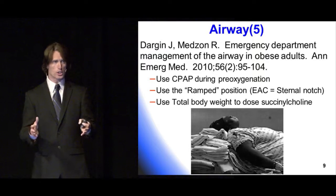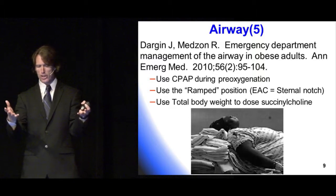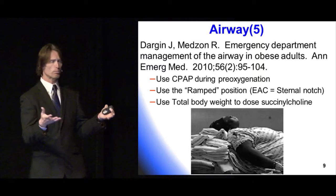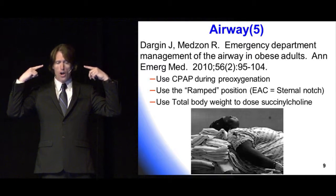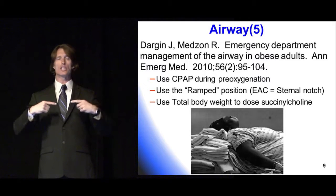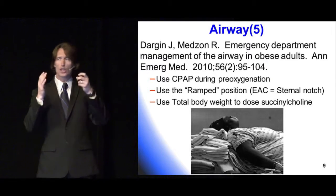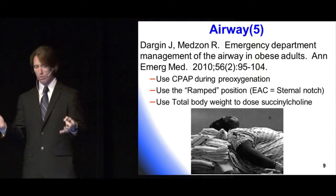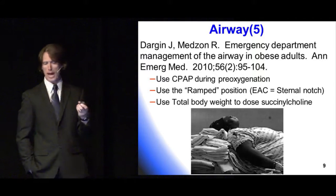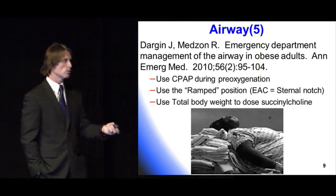Use the ramped position. What that means is you are putting a bunch under their head and their shoulders, towels, pillows, whatever you need to make sure that the external auditory canals are basically at the same level as the sternal notch. And that's a good piece of information in these patients because they're just built differently and they are difficult airways. And then use the total body weight to dose succinylcholine, not the ideal body weight.